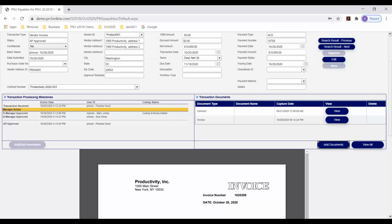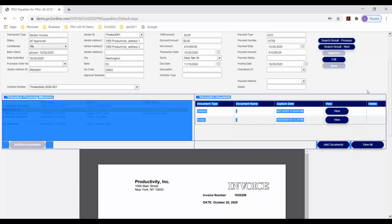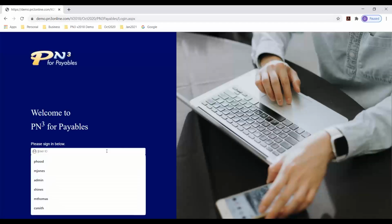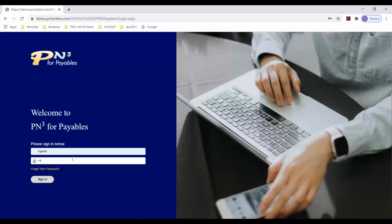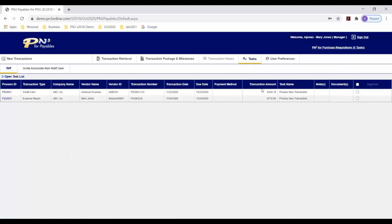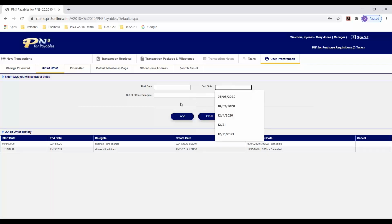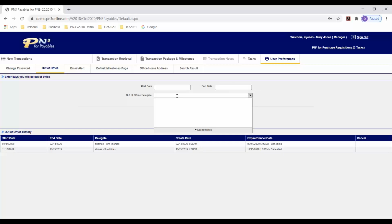What about when a manager is on vacation? Someone wants to know what you do in that situation. Great question. Let's do this. I'm going to sign out here. I'm an AP user, but I want to sign in as a manager just to give you more visibility into that. If I'm going to be away, I can come under my preferences in PN3 and tell PN3 I'm going to be out of the office. I can select a start date and an end date, and then I can assign a delegate. What I'm doing is giving my delegate the authority to act on my behalf during that time frame.